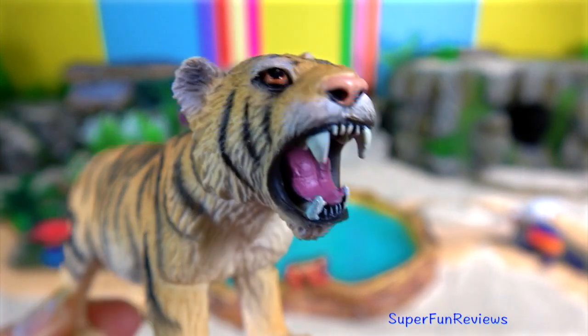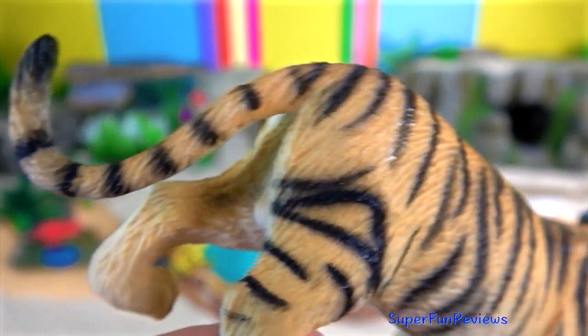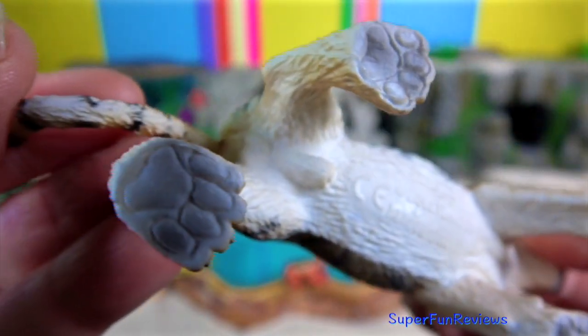Tiger. Tigers, as well as many other predator species, are right at the top of the ecological pyramid. If the tiger disappears from the top, it will upset the balance.